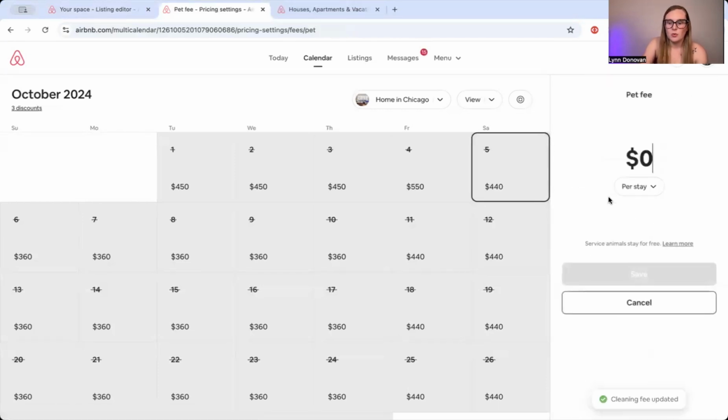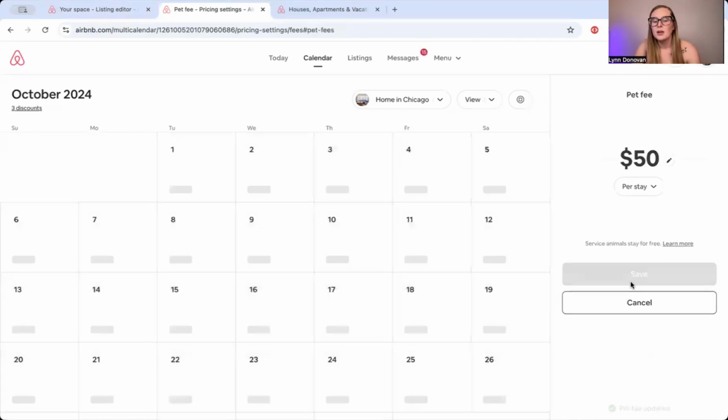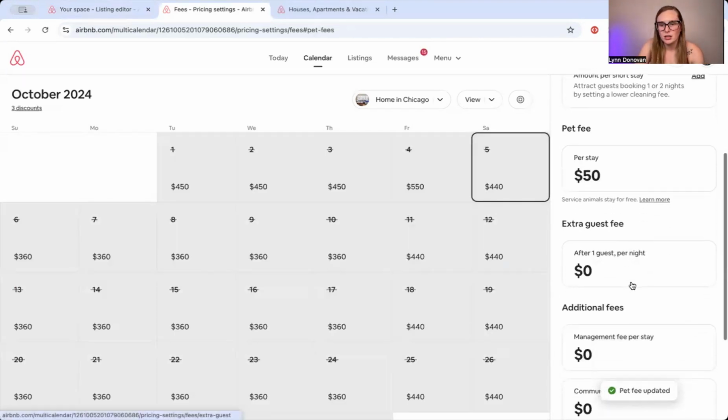Pet fee, I usually like to put like $50 per pet. Again, that really kind of depends on your listing, but if it's like a single room, maybe only do $20 per pet or $15 per pet. If it's an entire place, you're going to do $50 per pet.